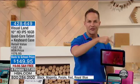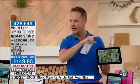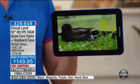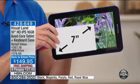This is not an earlier version of Google's Android operating system. This is the latest version anywhere in the world. This is Android 5.0, Lollipop, and look at the screen. The screen makes all the difference in the world, the quality and the size of the screen. So first of all, this is really a price for a 7-inch dual core.